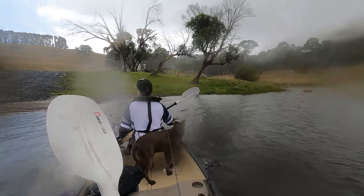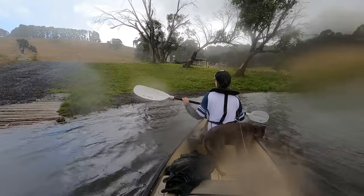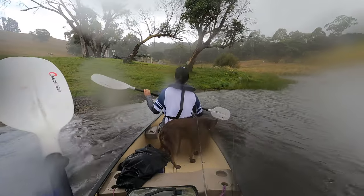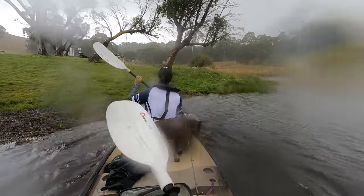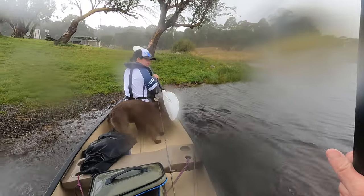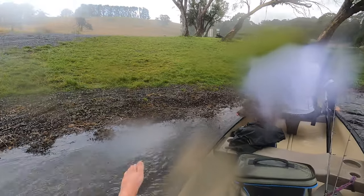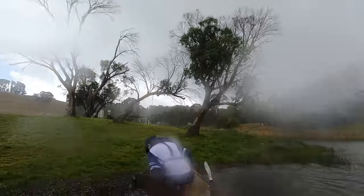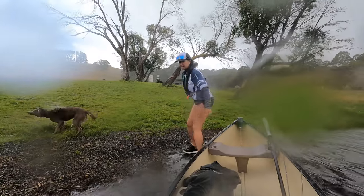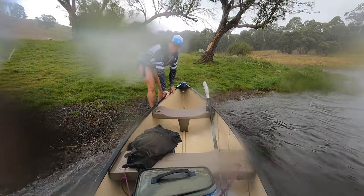I'll just put us up on the bank over here, Auds. Oh, don't get it. You stand up under the dry bit up there. You're right. Oh, yeah. I was going to get up and went off.